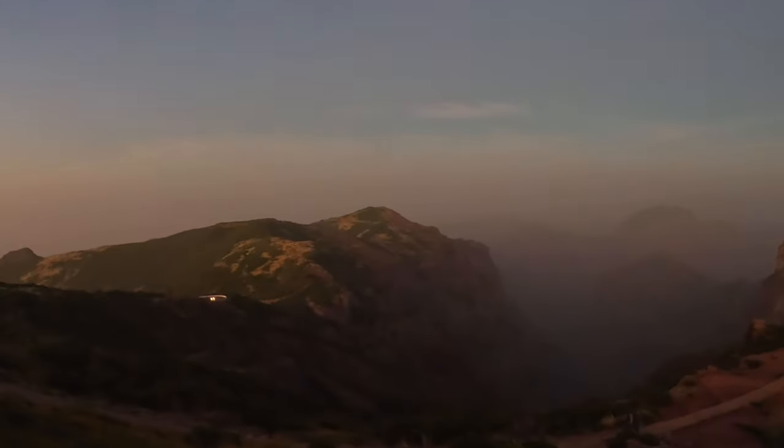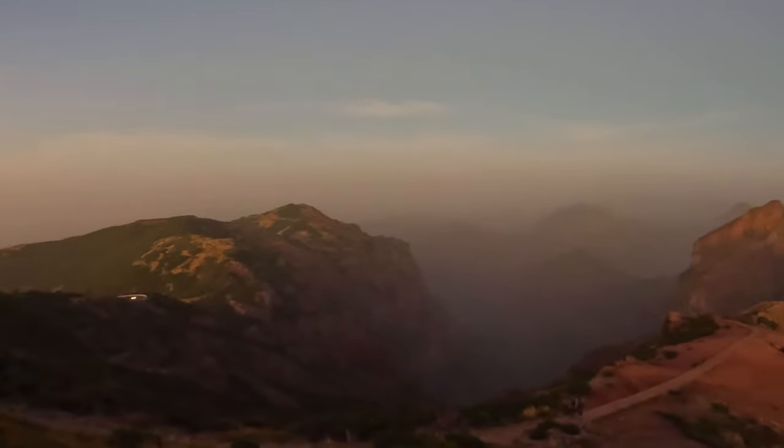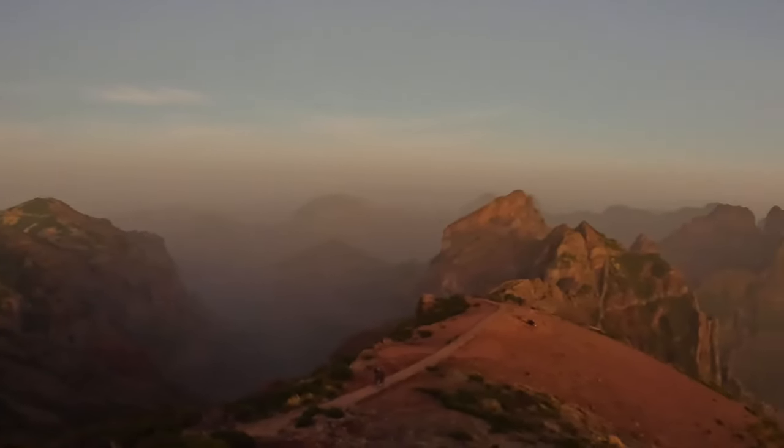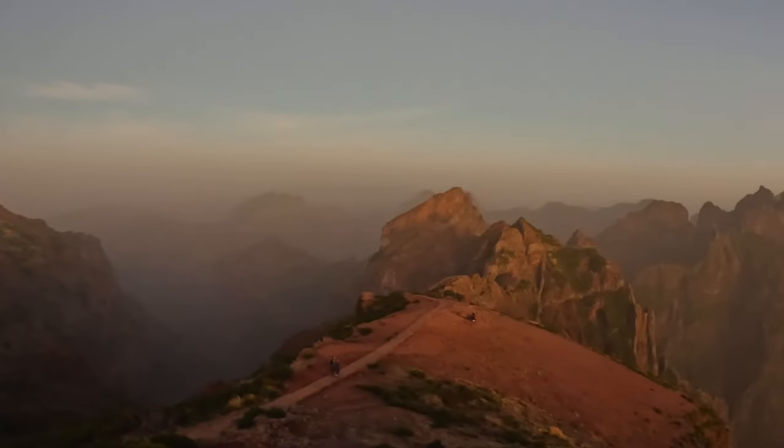Good morning everybody. So as you can see behind me, we've come to the top of Pico Aerio. I've come up here for sunrise, just so I can get some different light on the mountains. When we came up here for sunset, a lot of the mountains I was shooting were in the shade. But with the sun rising the other way, I'm getting some nice light on the mountains. The atmosphere is a little bit hazy, a little bit misty, but it's really nice.